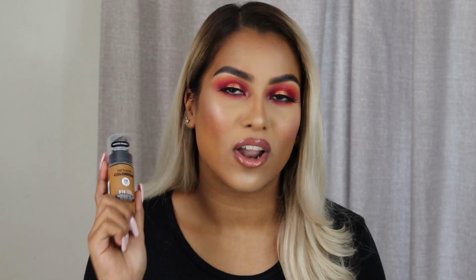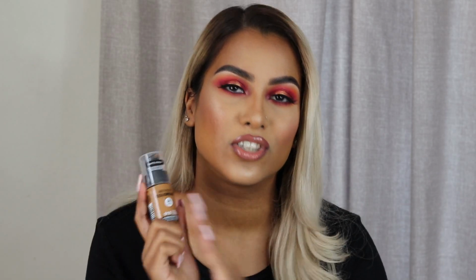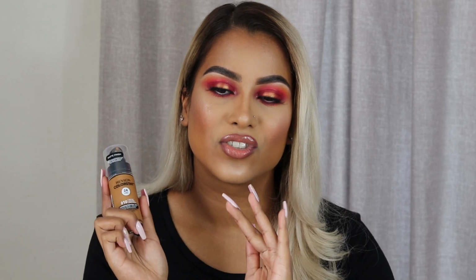So if you guys have not tried the Revlon Colorstay foundation, this is such a good foundation, and there are tips and tricks you can use to finesse it into becoming more full coverage if you're not into that medium coverage life. Okay, next is the Hello Happy Flawless Brightening Foundation.